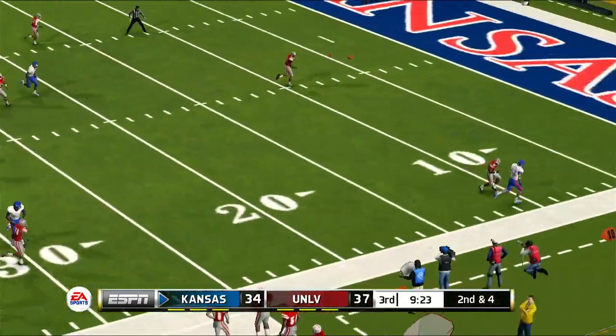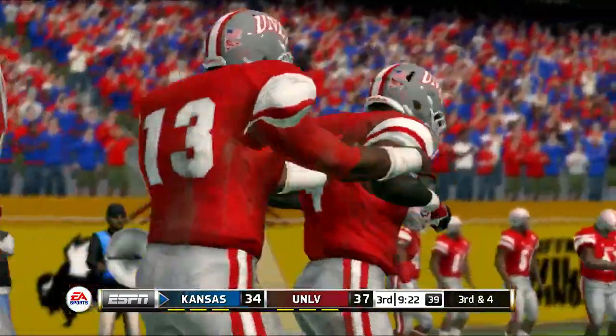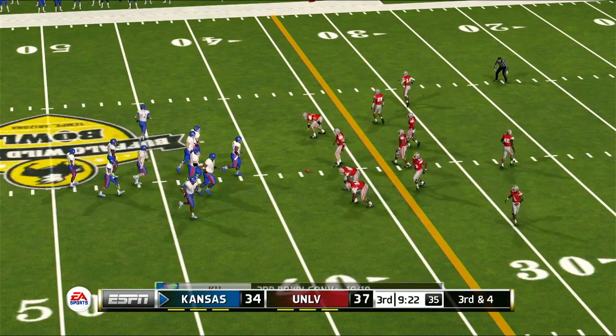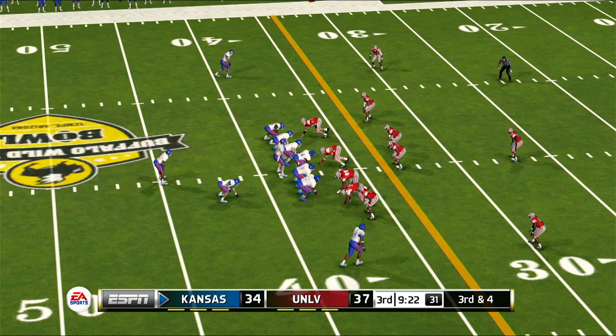He heaves it deep. Even though they didn't sack him, the pressure was still enough to force a bad pass. If you can get in there and disrupt the pocket, then the quarterback is going to have a tougher time getting the ball to his playmakers. And this play is number 8 on the drive.